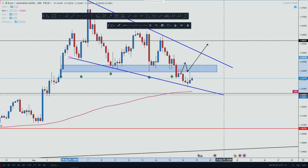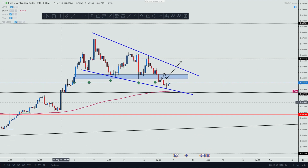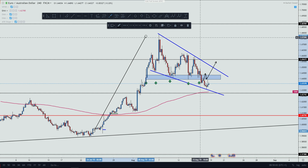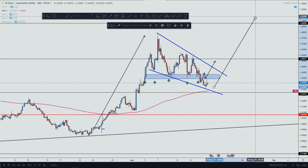But you can see here we have another kind of wedge, or kind of descending, falling wedge, I think is probably the best way to describe it. So we're in a bullish market, and typically this is a continuation pattern. So we've got this falling wedge, and it's likely to continue to the upside.